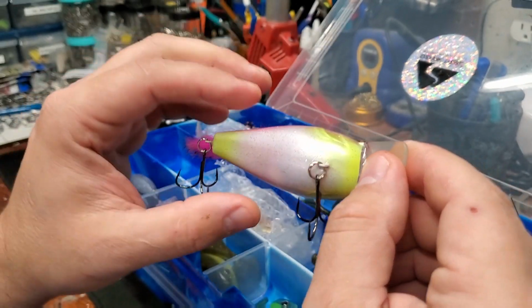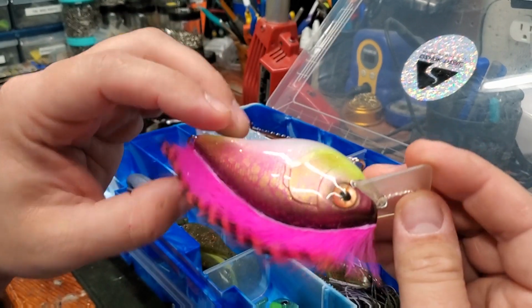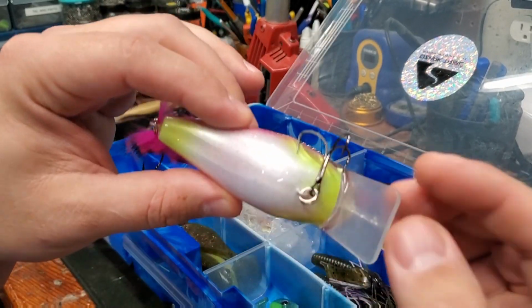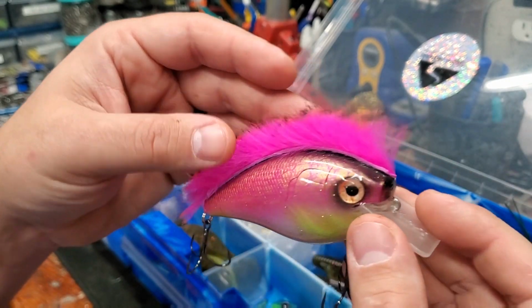Look at that. Highlighted some spots in chartreuse. Got some pink and gold in there. Got some white on the belly. Beautiful. Looks like some glitter on the top and a clear coat. Actually, I think he did that in the clear coat. Yep. Beautiful clear coat, beautiful eyes, and I love that mohawk.